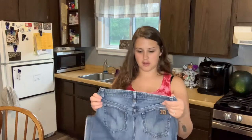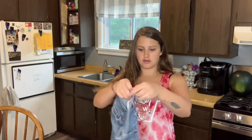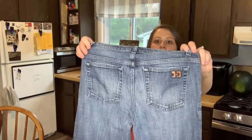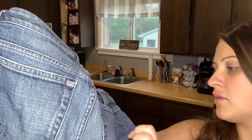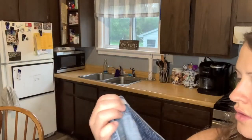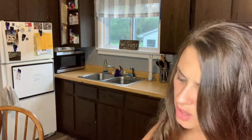Let's see, first pair. They are Joe's. I've heard good things about this brand, I think. So Joe's Jeans, is that what it would be? Here's the backs. There's like a little, must be their logo or something. But here is the tag, right there. And size, their fit is Honey. That must be their style. And then they're a size 27.